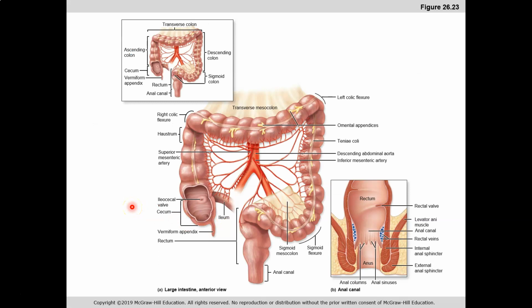So just to remind you of the anatomy, here it is. Here are the parts. Here's the cecum. The first part of the large intestine is called the cecum. Now, this again, you're looking at a body. This is an anterior view. So this part over here is the right side of the body, and over here is the left side of the body.